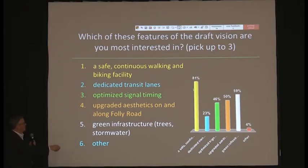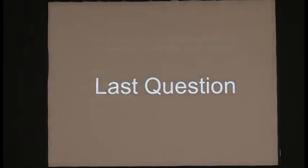The top ones were the walking and biking, the green infrastructure, the upgraded aesthetics, followed by the signals, transit, and other. And we'll print these out for you later on. Last question in this round.